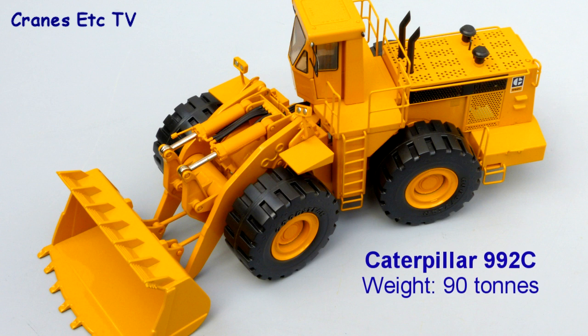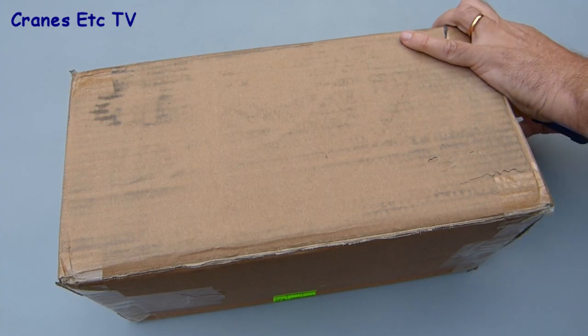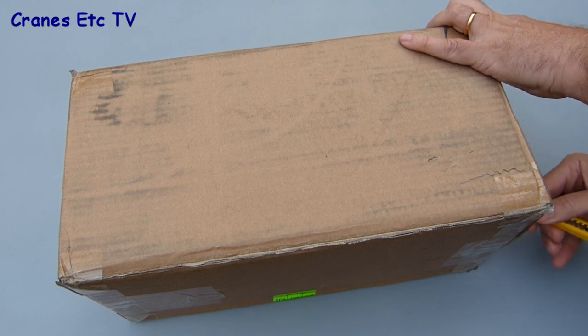Caterpillar 992C is a mining wheel loader first introduced in 1977. It was a big machine with an operating weight of around 90 tons. This model of the 992C by Classic Construction Models comes very well packaged.